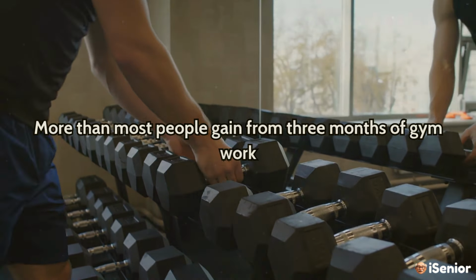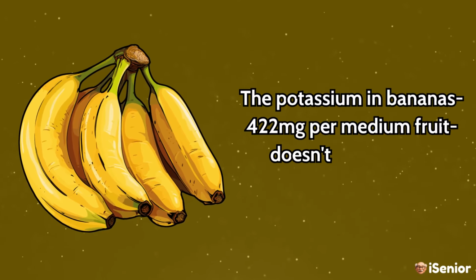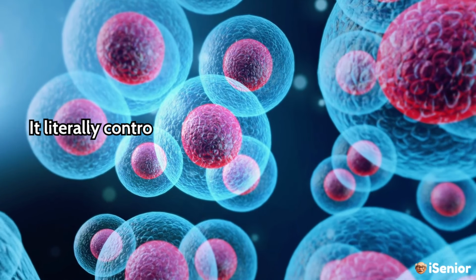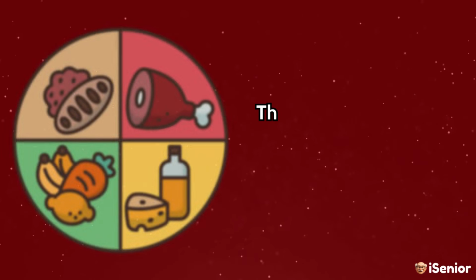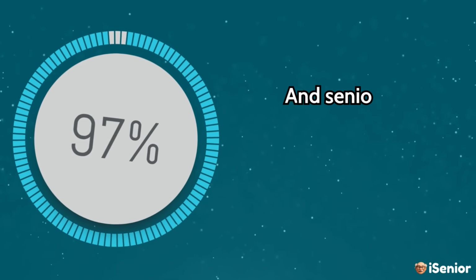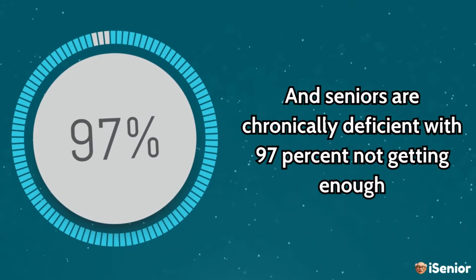The potassium in bananas, 422 milligrams per medium fruit, doesn't just prevent cramps. It literally controls the sodium-potassium pumps in your muscle cells that determine whether nutrients get in or muscles waste away. And seniors are chronically deficient, with 97% not getting enough.